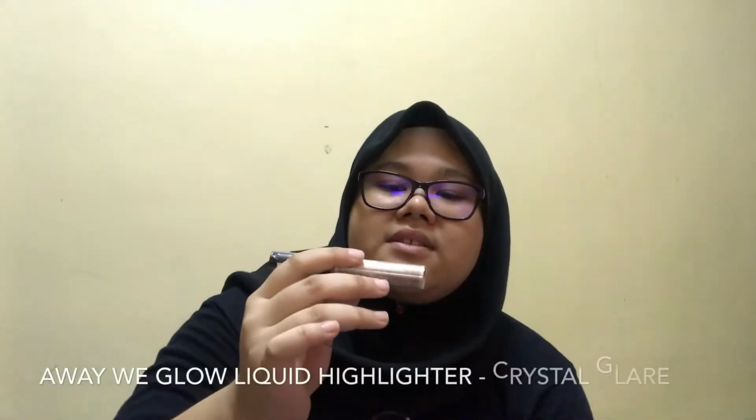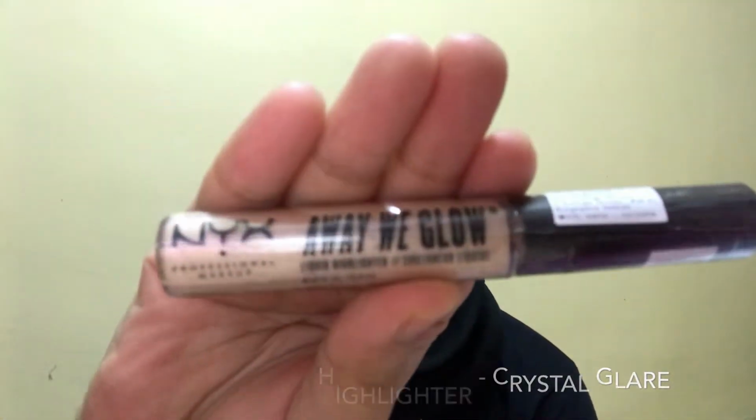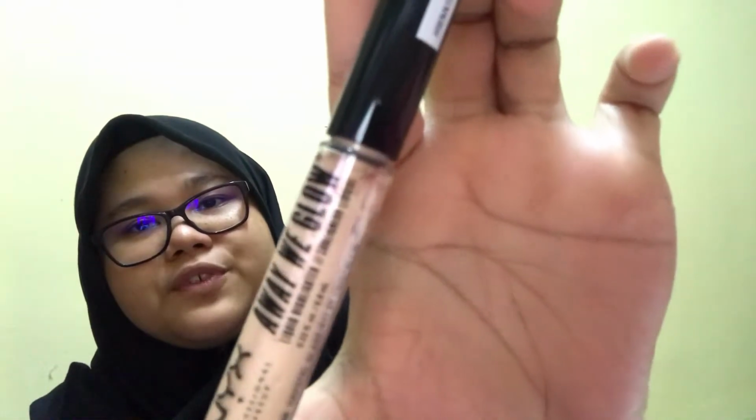For the first item, dia kata I supposed to get a liquid highlighter, which I did. Away we glow. Oh, what shade are you? Crystal Glare 2016. I think I'm gonna like the colour, but I'm just gonna shake it because it's been so long inside this tube. Y'all can see it's like moving around.